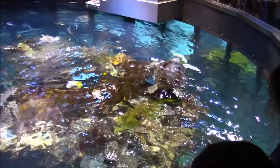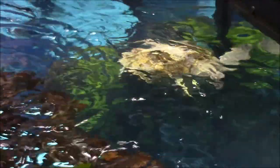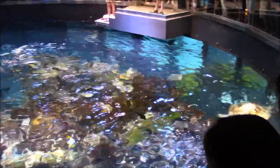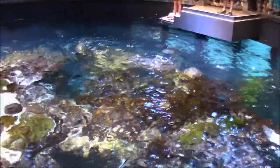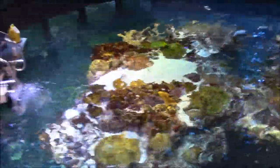We actually believe that she's somewhere between 85 and 90 years old. That's right, so she spent most of her life in human care. Before she was at our aquarium, she was at the Provincetown Aquarium. Because she spent so much of her time in aquariums, we're able to estimate her age to be around 85 to 90 years old. Now we're actually not really sure how old turtles can live, so Myrtle will be a pretty good gauge to see how long these animals can live for.